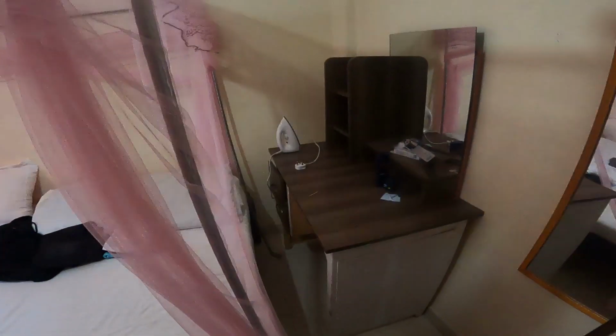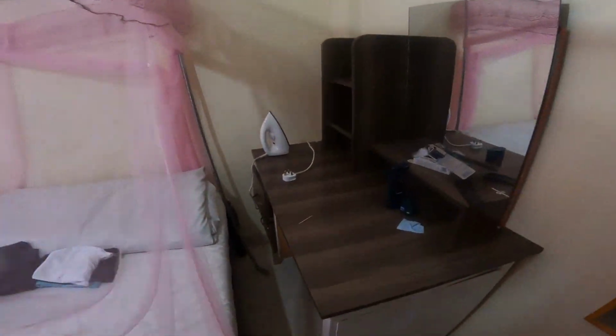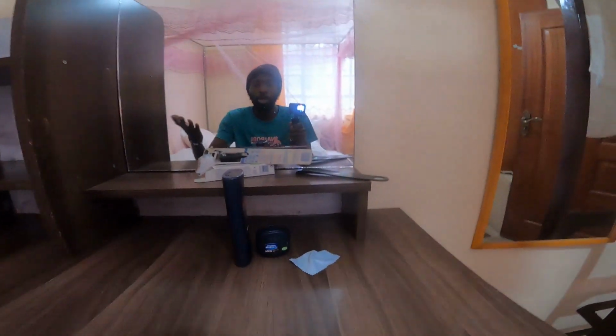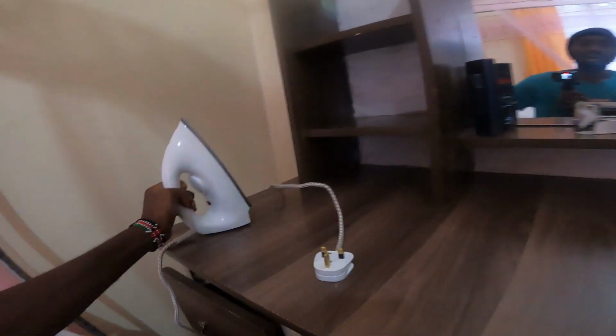Then in the bedroom, we also have a table here where you can do your makeup. If let's say maybe you are a lady, or you just want to check yourself out, like I'm doing right now, guys, you can do your stuff here. And this is also like an office table, by the way. If you don't want to sit in the bedroom, you can just sit here and work on your laptop from this end.